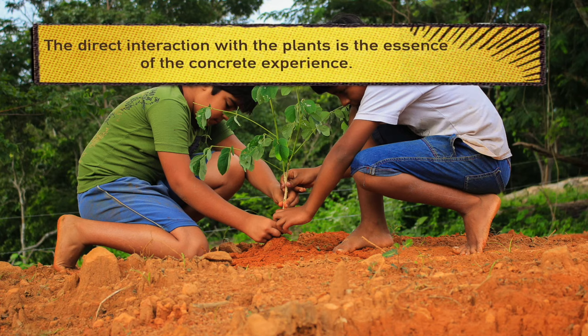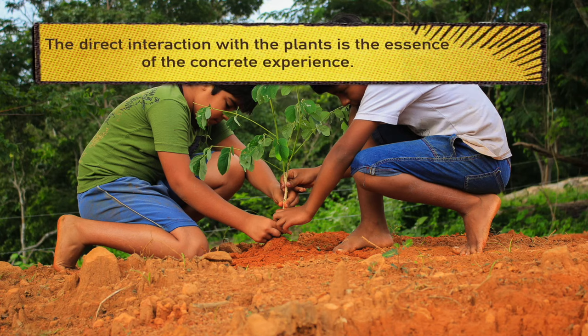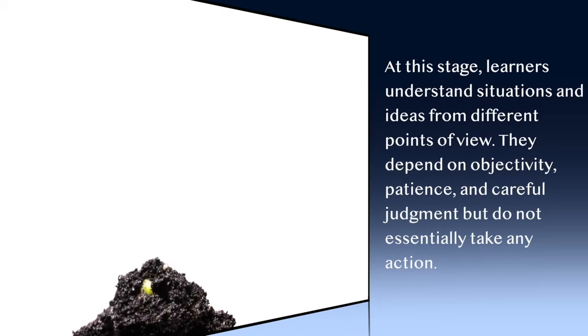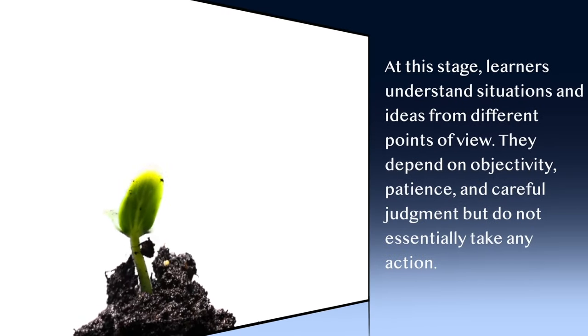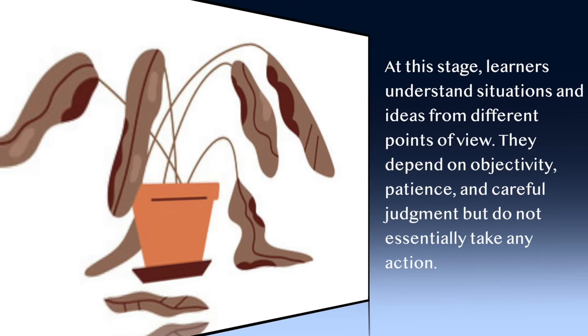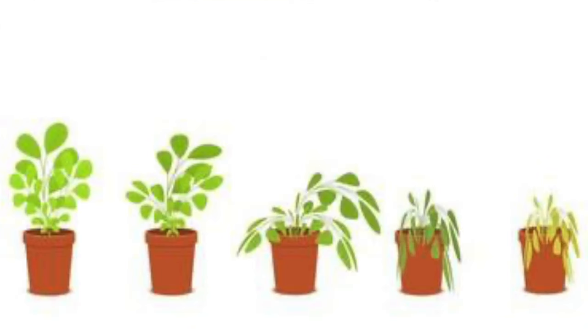The direct interaction with the plants is the essence of the concrete experience. Stage 2. Reflective observation. At this stage, learners understand situations and ideas from different points of view. They depend on objectivity, patience, and careful judgment, but do not essentially take any action. As the plants grow, we transition to the reflective observation stage.